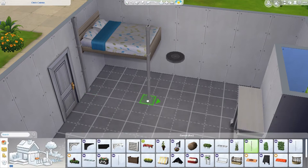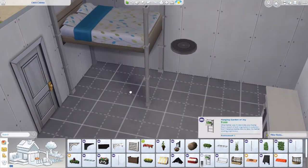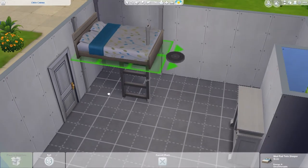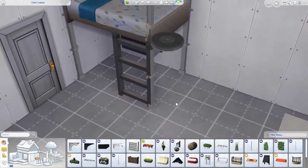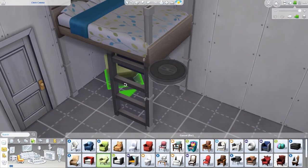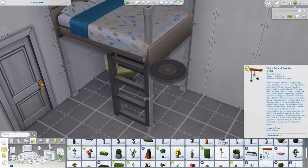I put a little plant on it because this whole thing just reminded me of Dodie, who I don't know if you guys watch, but I'm pretty sure you do. She had a plant on her shelf and I was like, I'm going to put a tiny plant on the shelf and it'll look really cute.